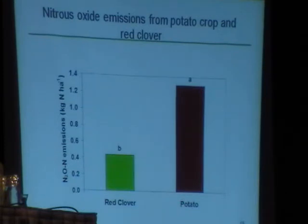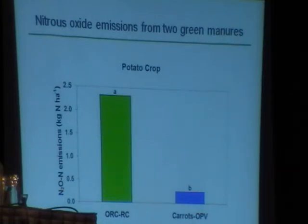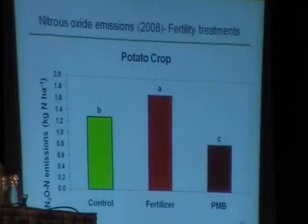Generally, the red clover, the legume, is much lower. That's all that's saying, compared to an intensive crop where you're incorporating it, in terms of nitrous oxide. The type of green manure matters as well, so we can manage that. This is just the red clover giving higher emissions in the following potato crop, much higher than following the veg sequence. And so we have options there. But if we added fertilizer in a subplot system, we can really increase the yield without a cost in terms of greenhouse gas emissions. And then if we were to factor in the energy cost of the fertilizer as well, I think that's something we would do.